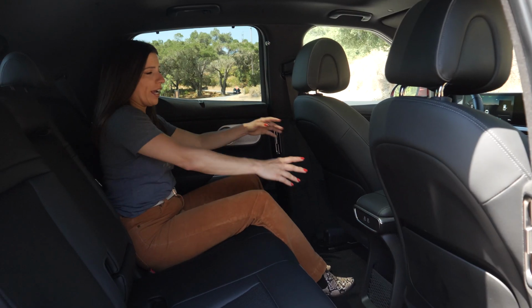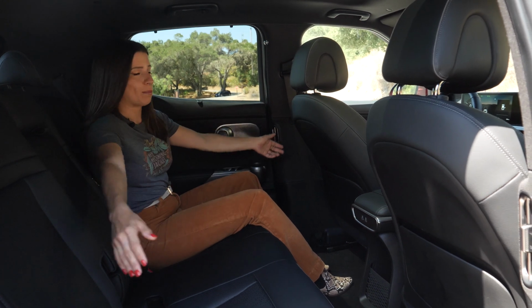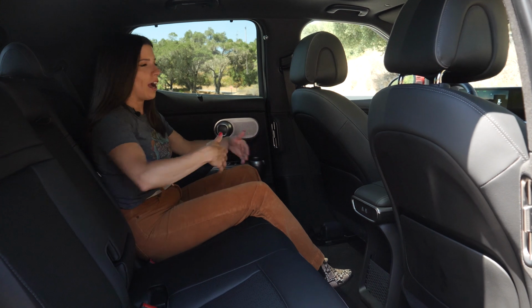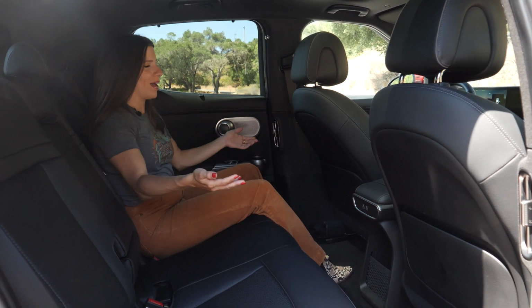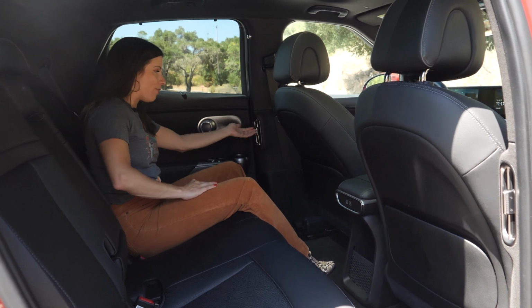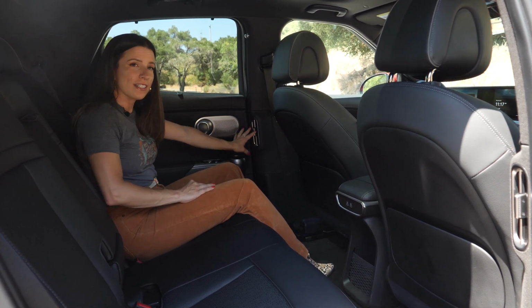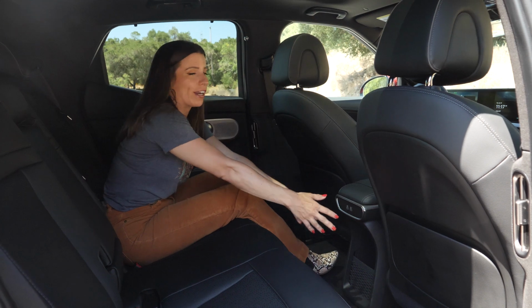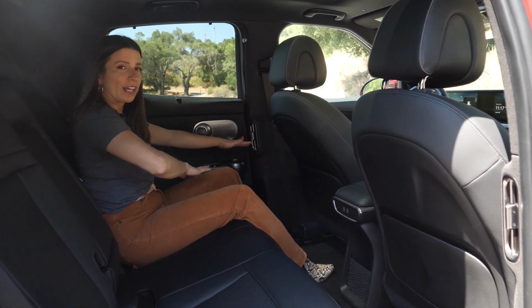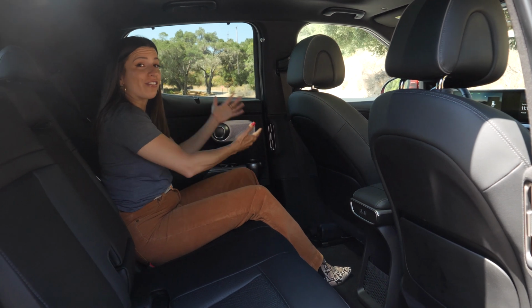You got all kinds of room for fun and activities back here, because you will have over 37 inches of leg room. I don't need it, but you might. A few other fun things: they have the perfectly placed air vents right here on the side. This is so much better than right here in the center. I don't know if it's just because it's more centrally located, so the air, you can actually feel it.